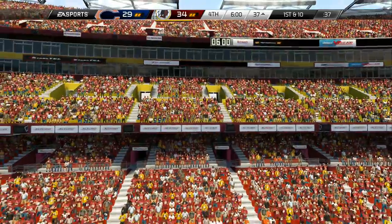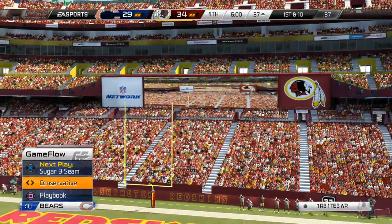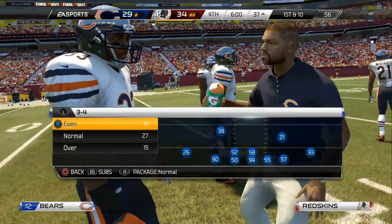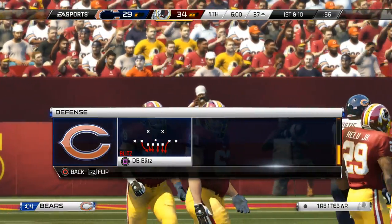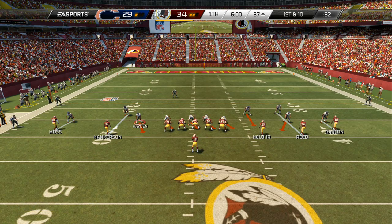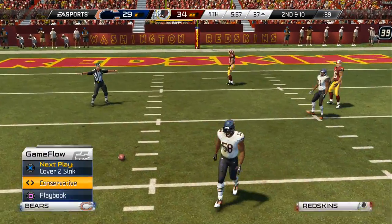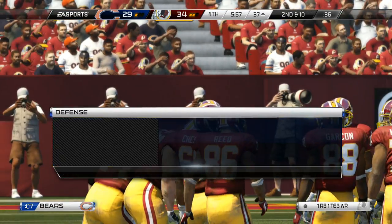Minutes to go. You're watching the NFL on EA Sports. The Redskins are still in possession as we get this final quarter underway. Able to knock that pass down that time. He diagnosed the play. He saw what it was going to be, got himself in position, and he made it happen.